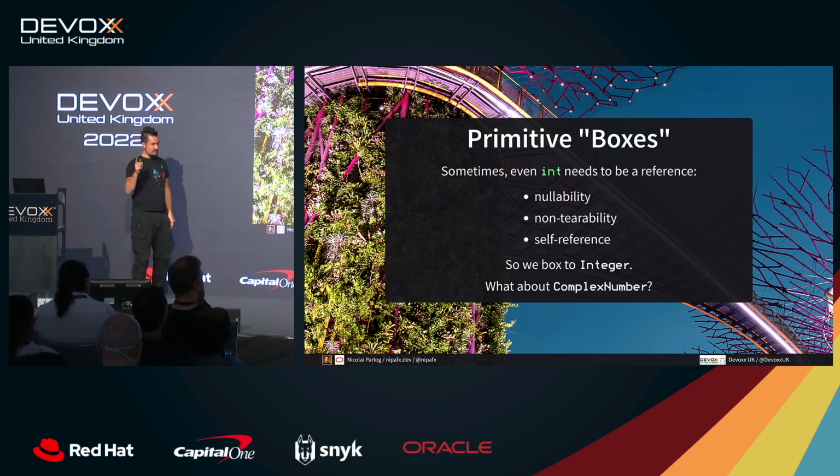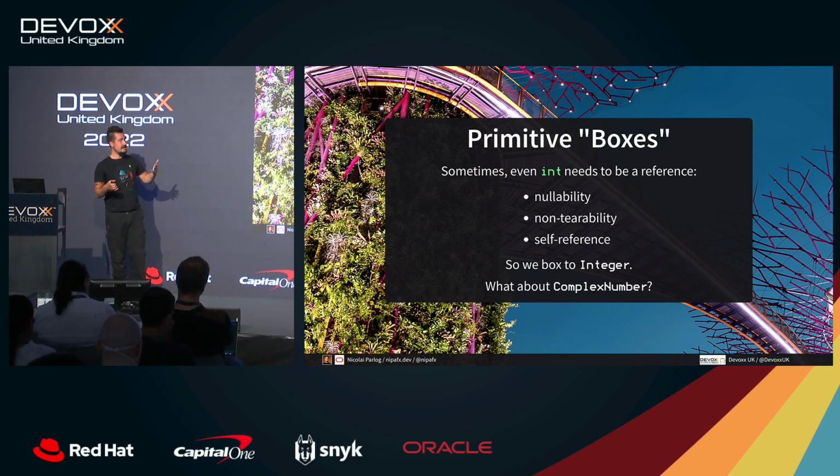Okay, I said earlier it can't have primitive type, can't have self-references. And I said to put a pin in that. We're now going to slowly start taking that pin out. So let's start with the example of int. Even int sometimes wants to be a reference, right? So sometimes we want to have a variable that is, yes, an int, but we want it to be nullable. We want it to be able to reference itself, not with an int, but with a node in a list, right, that knows the next node in the list. That's a reference to the same type.